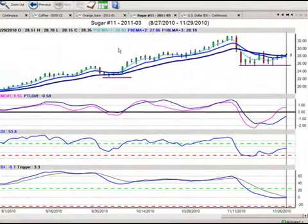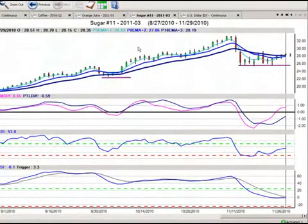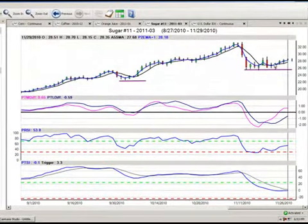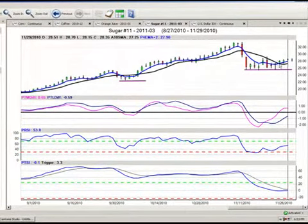Going into our actual contracts, and looking at our crossovers, what I want to point out here is the short-term crossover is moving to the upside. We can see this here, which is a good sign, and the medium-term crossover is also just crossing over. Now the long-term is still showing down, as is the triple EMA.